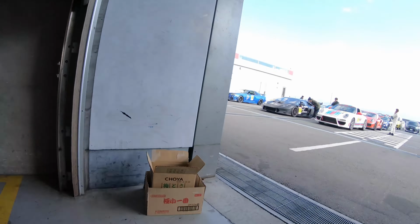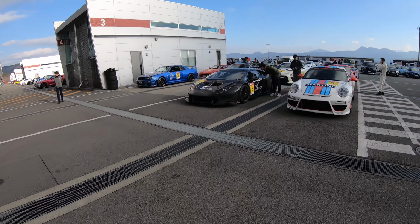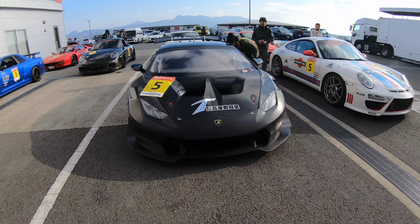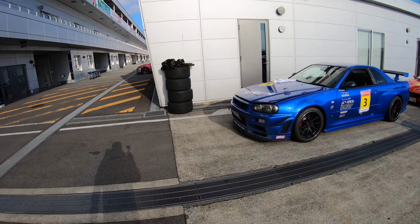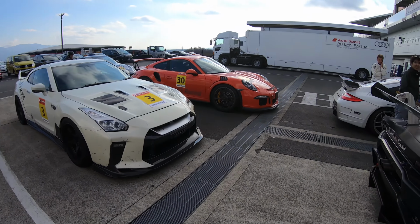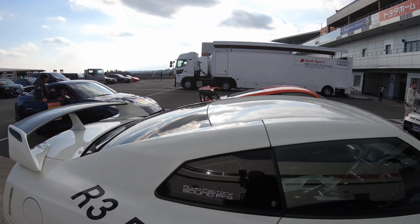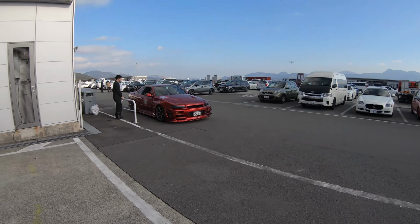Hurricane race car of some kind. It looks like a GT3. There's quite a few R34 GTRs, loads of Porsches, GT2 RS. What a track day.